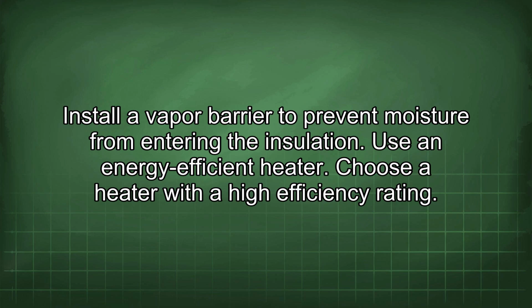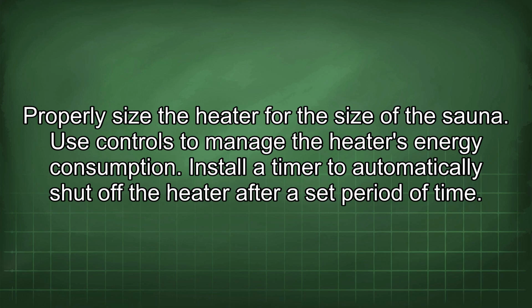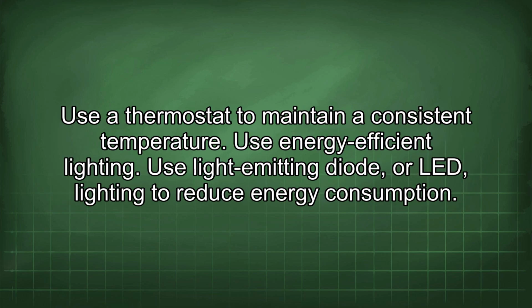Use an energy-efficient heater. Choose a heater with a high efficiency rating. Properly size the heater for the size of the sauna. Use controls to manage the heater's energy consumption. Install a timer to automatically shut off the heater after a set period of time. Use a thermostat to maintain a consistent temperature.